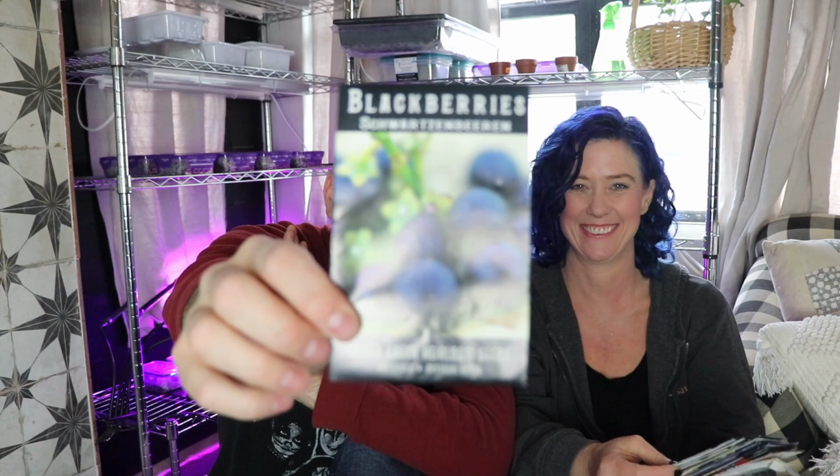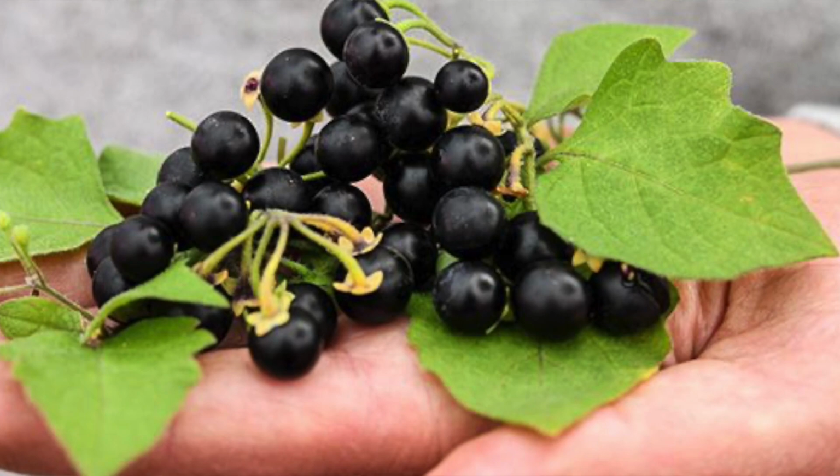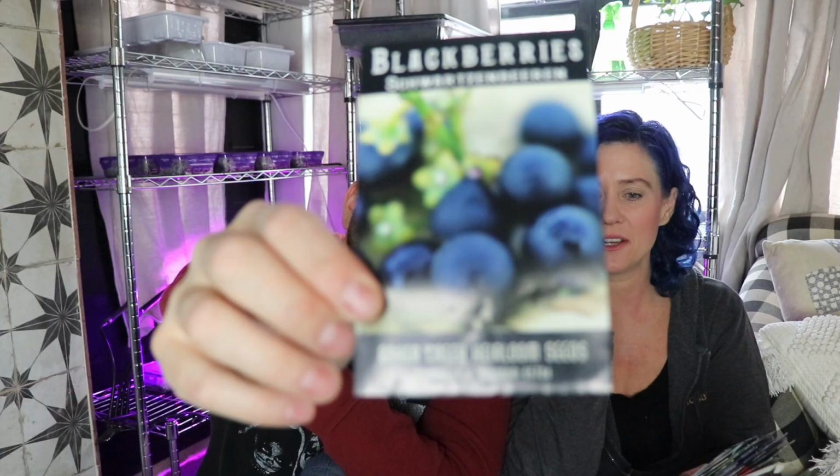I know you're looking forward to this one. Blackberries. Schwarzenbeeten. So we have Schwarzenbeeten blackberries. I'm excited about this. I like blackberries. It's funny, they look like blueberries in the picture. They're not actually a blackberry. They just taste similar to blackberries, and that's why they're called that. So we got 30 seeds for $3. Yeah, not very many seeds. I always wonder how they decide how many seeds to give you on any given thing.